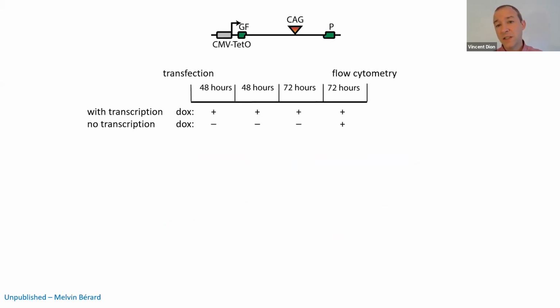But one of the mechanistic details that turned out to be quite interesting and quite useful is the fact that we can actually ask whether transcription is required for those contractions. And so here we have an inducible promoter on this reporter gene that's driven by doxycycline. So we can transfect our Cas9 and our guide with or without having doxycycline on there, wait for the Cas9 to degrade, and then turn on the transcription to read the fluorescence after this.